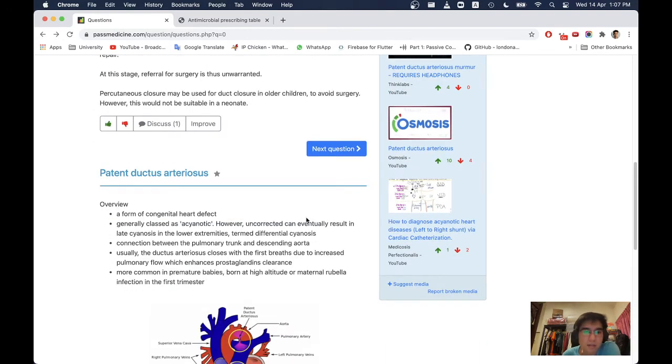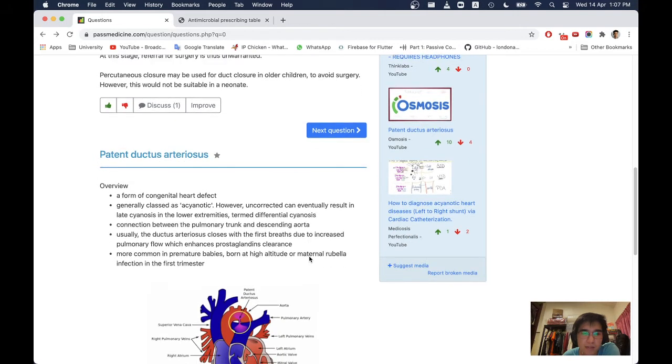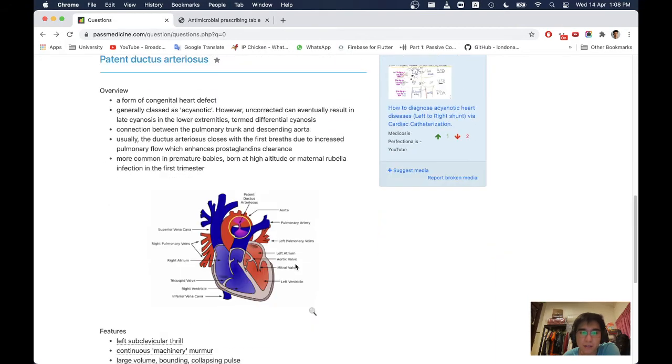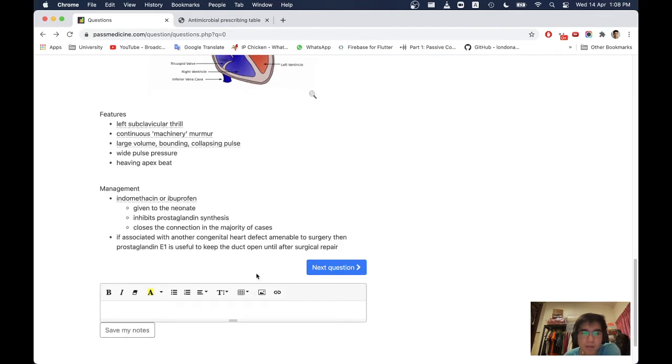Some notes on patent ductus arteriosus. Overview: it is a form of congenital heart defect generally classed as acyanotic. However, uncorrected, it can eventually result in late cyanosis in the lower extremities, termed differential cyanosis. It is a connection between the pulmonary trunk and the descending aorta. Usually the ductus arteriosus closes within the first breaths due to increased pulmonary flow, which enhances prostaglandin clearance. It is more common in premature babies, those born at high altitude, or with maternal rubella infection in the first trimester. Features include a left subclavicular thrill, continuous machinery murmur, large volume bounding collapsing pulse, wide pulse pressure, and heaving apex beat. Management is indomethacin or ibuprofen.